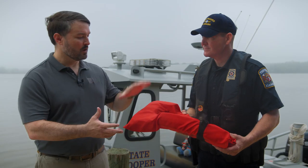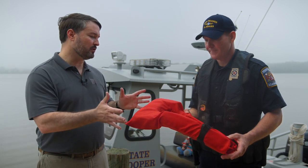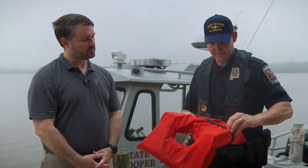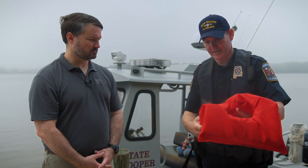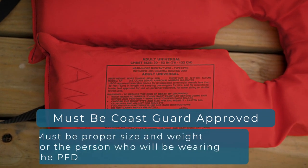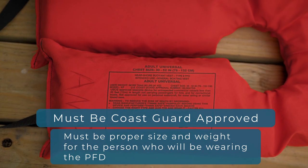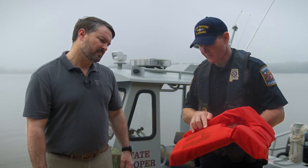Is there a size limit? And if there is, where can people who want to make sure they're wearing the right life jacket check? Well, all life jackets have a labeling, this one here, and a Coast Guard approval number. So when you order a life jacket, you definitely need to verify on the back that it has the proper size. See, this one here is a chest size 30 to 52 inches and a proper weight. And this is a type 2 PFD, and you have your Coast Guard approval number down here.